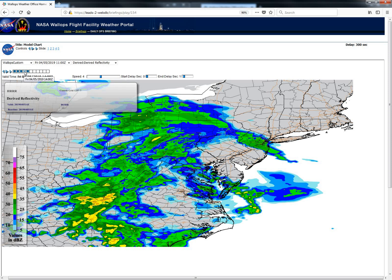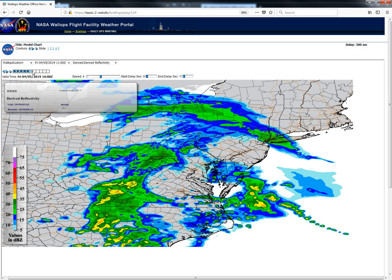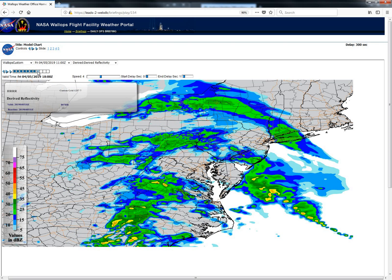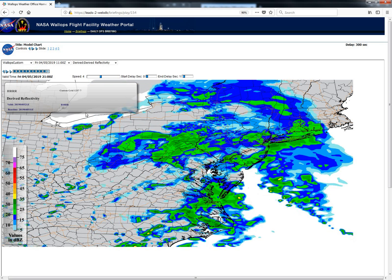Here's 10 o'clock this morning, going to see a band of showers move through, moving to 11 o'clock, and then around the noontime area, could see a break in the rainfall during that time period, and then more showers filtering in as we move into the mid to late afternoon hours. Here's 5 o'clock this evening, going to see some rain showers continue to move back into the region. So kind of in and out of the rainfall today, with the best chance of rainfall during the late morning hours and during the late afternoon hours as well, according to the HRRR run here.